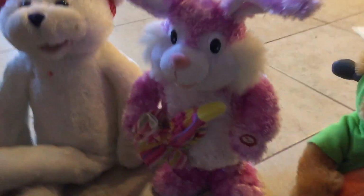Oh. Here's a jumping bunny. I mean, not jumping bunny, I mean, dancing bunny. Made by Kids in America. Here it is. Push him.